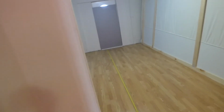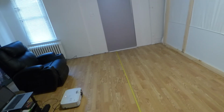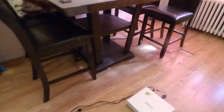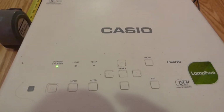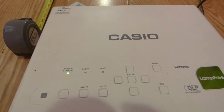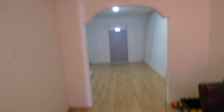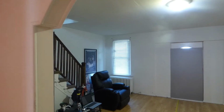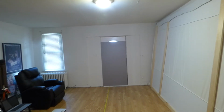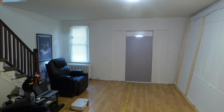There's my measuring tape way over there, and we did the last video at 18. We are now 21 feet away from our screen. We're not even using a high-powered projector. We're only using 2,500 lumens. My Casio DLP projector, laser and LED hybrid projector at only 2,500 lumens, and we are 21 feet away from our screen in a fully lit environment, because a lot of these environments you will see, they'll be dark, they'll be dim. It's just something that you have to ask yourself.